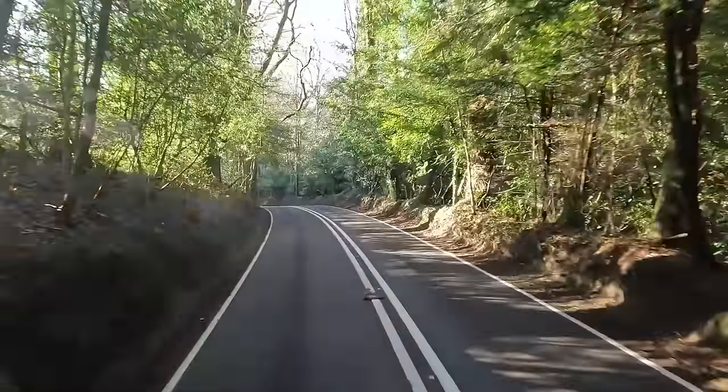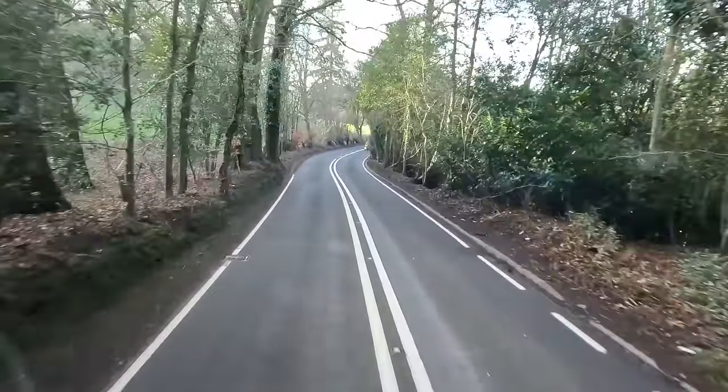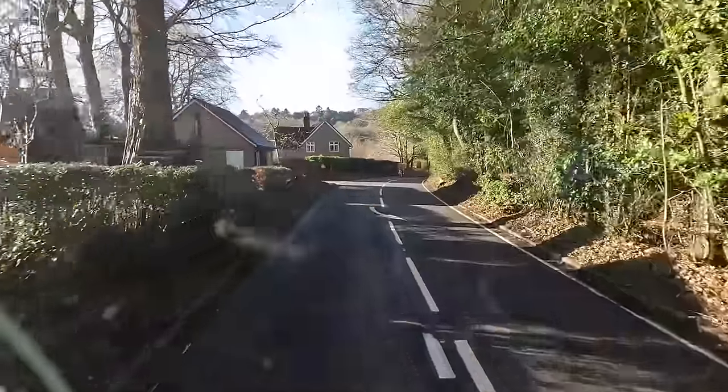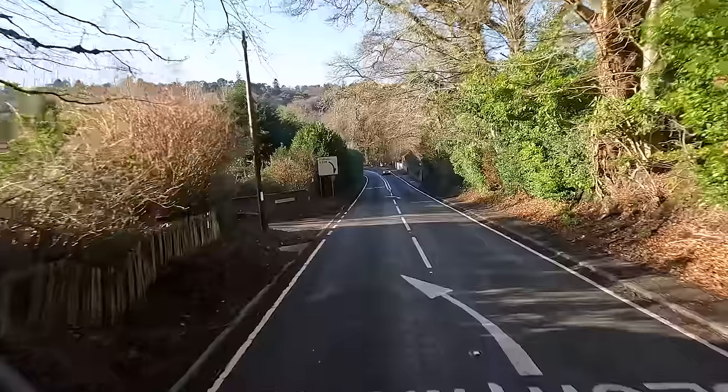I think the biggest problem is this bit here coming up. It's turning right off a road with double lines and on a bend. That's the biggest issue, and I'm not sure it's legal. But we've got no option. No option, because the vehicle cannot get in going the other way. Okay, here we go. So we need to take this right hand turn here.